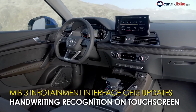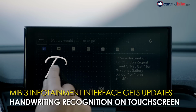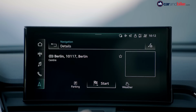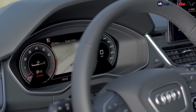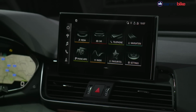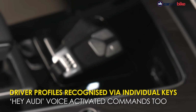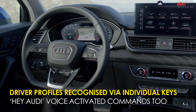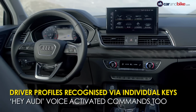The car also gets the new MIB3 interface that has got some updates over the Q5. This also has touch operation that includes handwriting recognition on the touchscreen and more intuitive displays in the instrument cluster and steering controls. Audi says the voice commands are also more intuitive now, and you can also use the Hey Audi command to activate the onboard virtual assistant. The car can also detect and therefore deploy pre-saved user profiles by means of sensing the programmable key fob that the driver enters the car with. So their app profile, music preferences and car seat, mirror and climate control settings activate automatically.